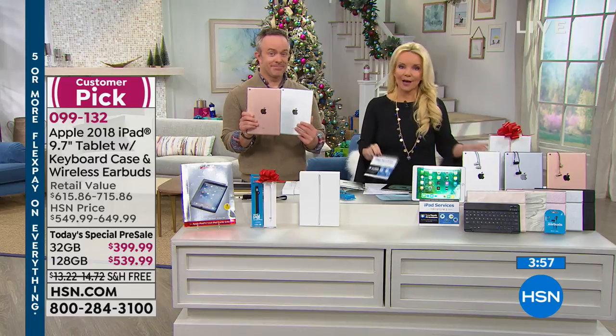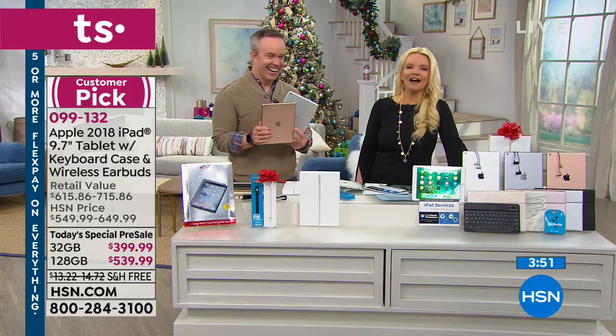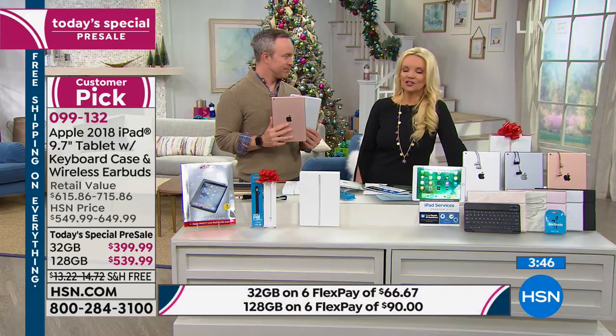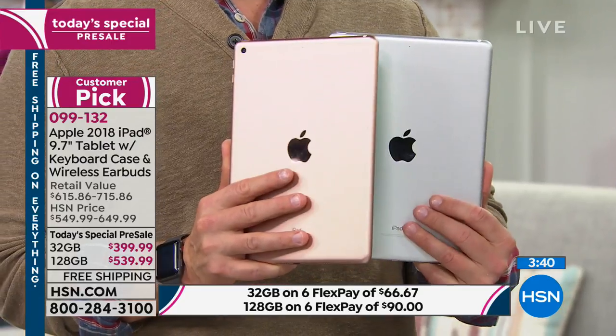Yep. If you go into the Apple Store, they give you 14 days to return it if you don't love it. We give you more time. I mean, we give you until January 31st of next year. If you don't love it, no restocking fee, you return it. No questions asked, but we have a clock on the screen. We have about 3 minutes left to shop.